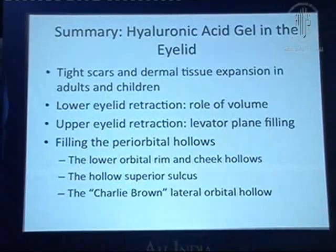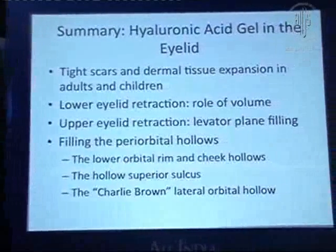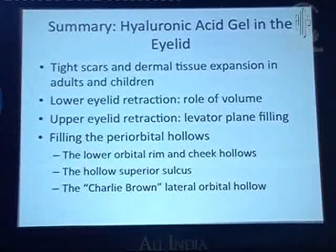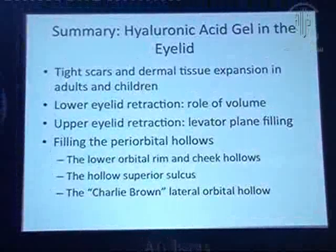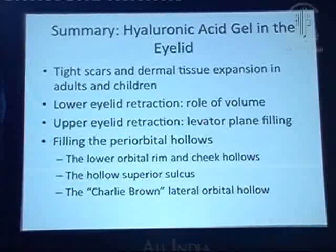So to summarize, we talked about several applications for the hyaluronic acid gels. The tight scars, the concept of a tissue expander, lower eyelid retraction, upper eyelid retraction in the levator plane or as a gold weight, and finally we talked about some of the concepts of filling the periorbital hollows in the lower orbit, upper orbit, and the lateral orbit.